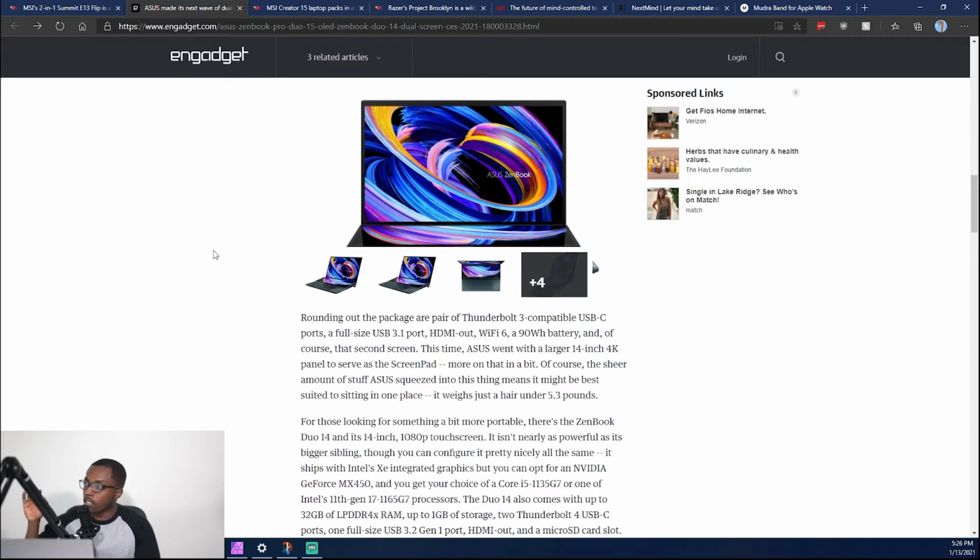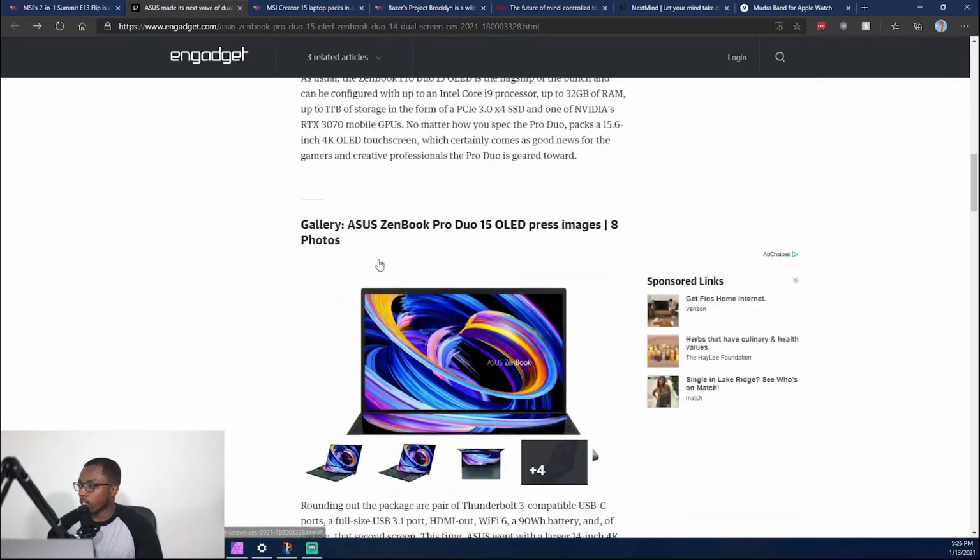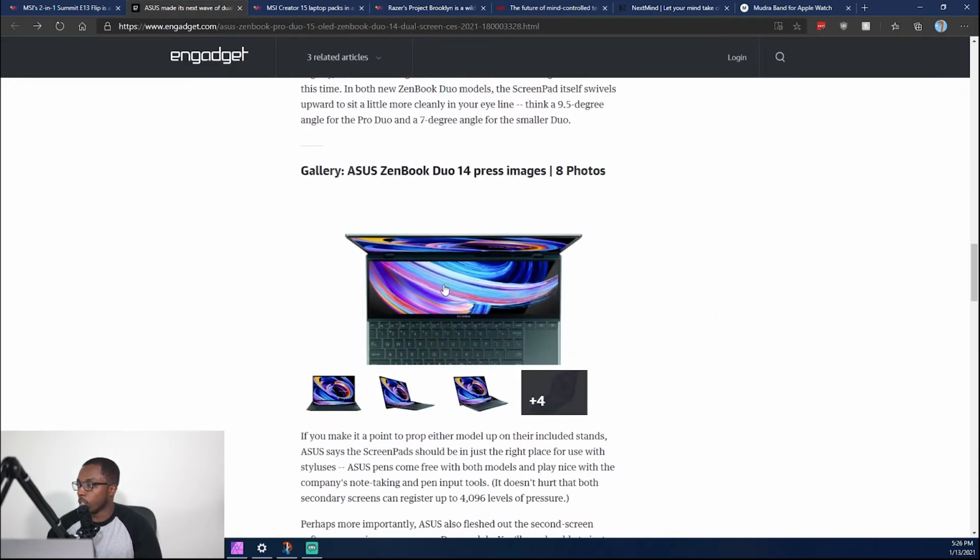Next up is the Asus keynote. They announced a lot of things, but mainly the only thing I really want to cover is now they have their OLED dual screen laptops, the ZenBook Pro Duo. And if you look at it right there, in fact, this is the Pro Duo right here. They also have the ZenBook Duo, and it also is dual screen as well.